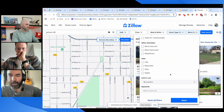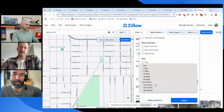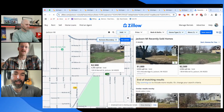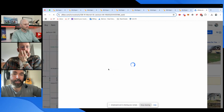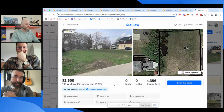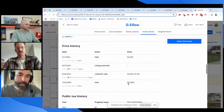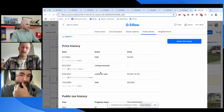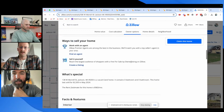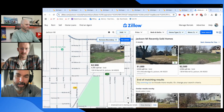But let's also make sure we're looking as close to the current time as possible. Nothing in 6 months. We got 2.5, 1.8K. So still, if something moves for 2.5K incredibly quickly, and you can get it for $100, that's a pretty sweet spread. So it looks like this was actually in 2021 though, and then it went off market. So that's not exactly the fairest price. And so something on the market could go a little bit higher than that.